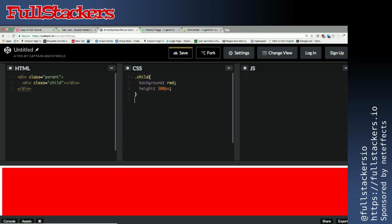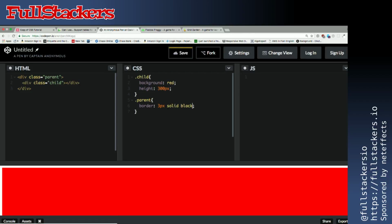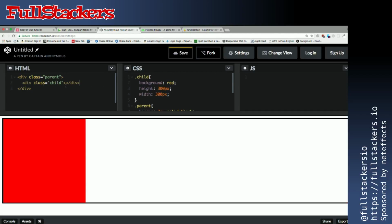And we're going to put styling on the parent. The parent's going to have a border of 3 pixels solid black. There's no floats being applied right now. What you'll find is that the parent div is behaving as expected, where the parent is able to fit the contents of the child. Let's actually add another child here, and then child 2.